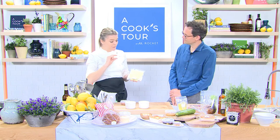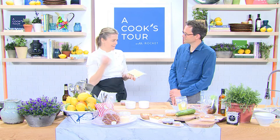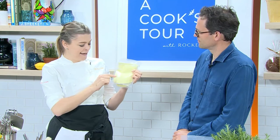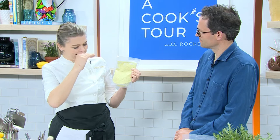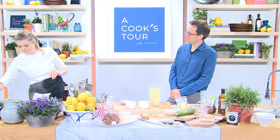Sweet souffles tend to have a really big rise because of the amount of sugar that goes into the egg whites, and that really stabilizes them. Because in a savory souffle we don't put sugar in, this rise isn't as heavy. And the courgette makes it a little bit lower, but it is delicious. So if you follow these key points, then you can't fail.